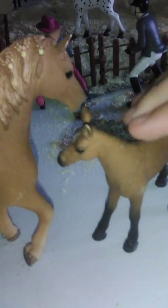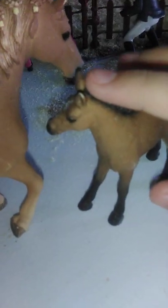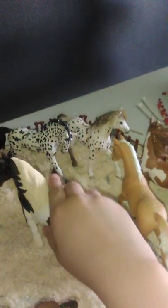Our quarter horse mare and quarter horse filly are actually mom and filly, but she's in pasture time and she's just in her stall. But anyway, here is Toby. He is a gypsy. I don't know if you'd say vanner or gypsy vanner, but he's a gypsy and his name is Toby. And he's a stallion.